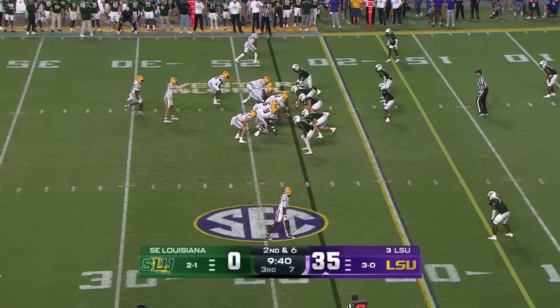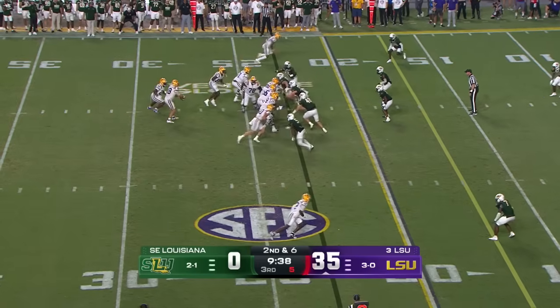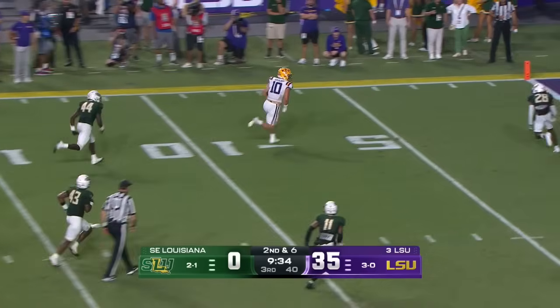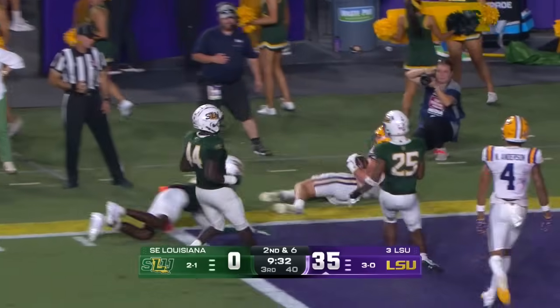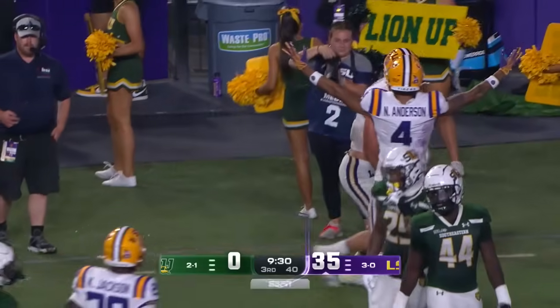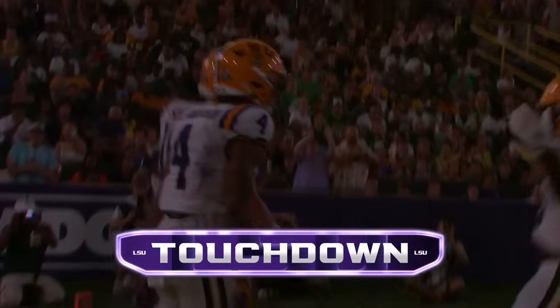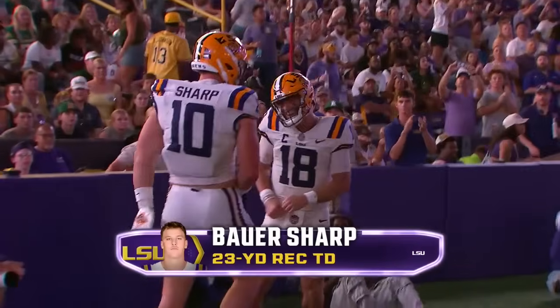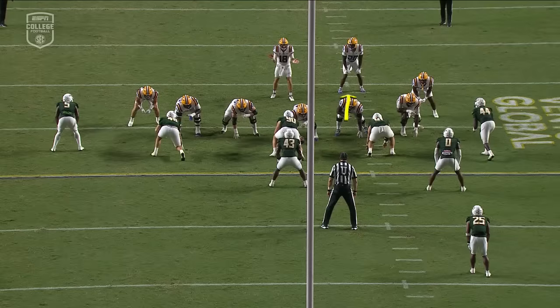Double tight ends forces the defense to play really square. And now they throw out of it. Busts their tendency and finds Sharp. And the former Lion hurdles and leg kicks his way into the end zone. 18-yard catch and run for Bowers Sharp. What a college football journey he's been on.